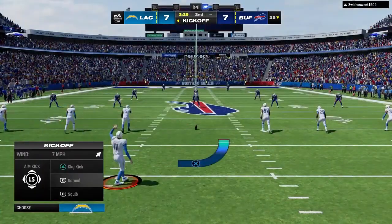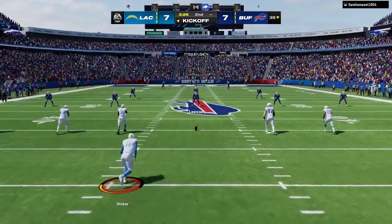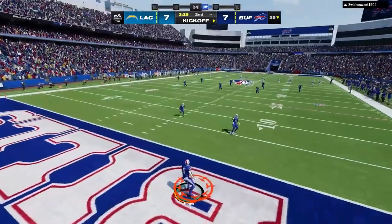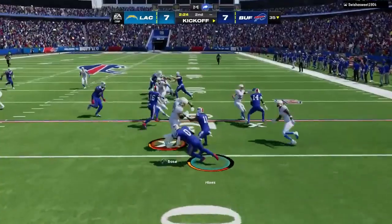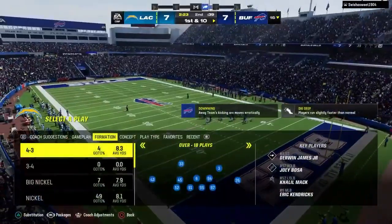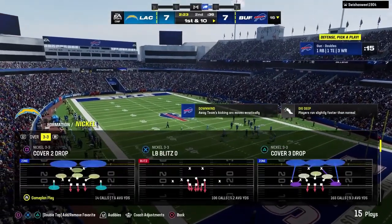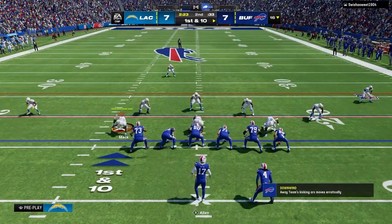Point kicker to kick off for the Chargers. So all even at 7 now as they kick it away. Out of the end zone, here comes Hines. And in hindsight, probably should have taken a knee as he only gets this out to the 16-yard line. At their own 16-yard line. The Bills come to the line to start their next drive.